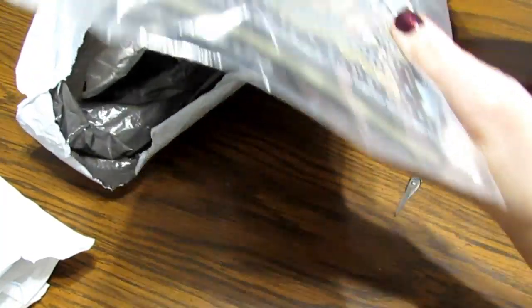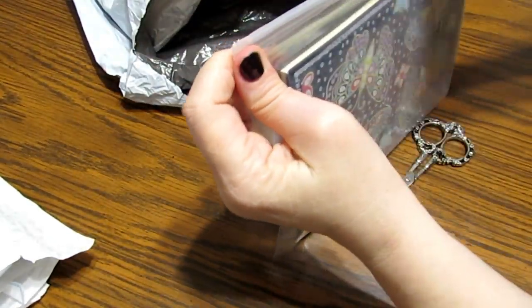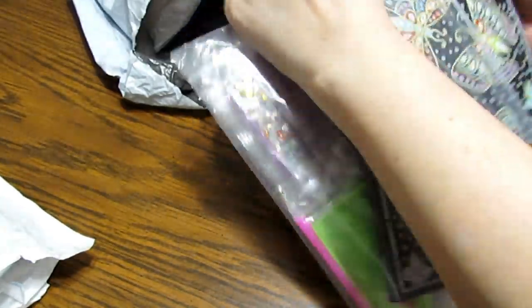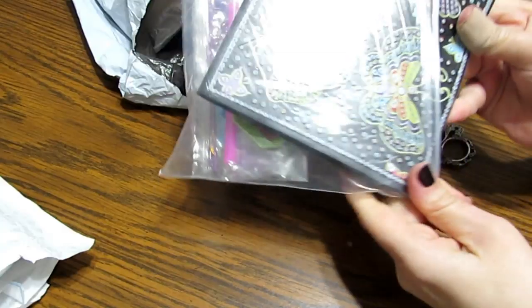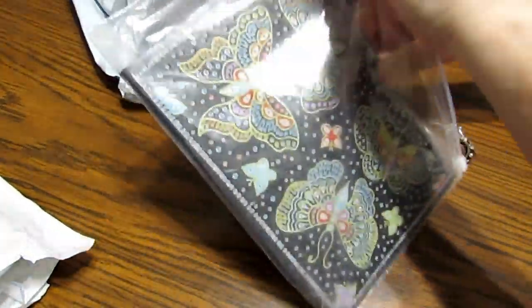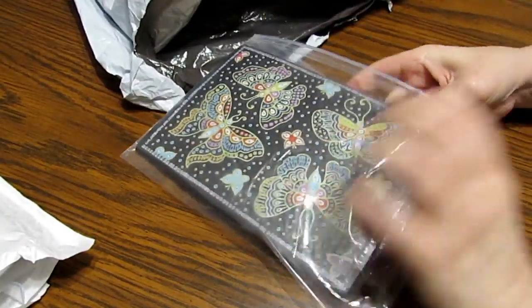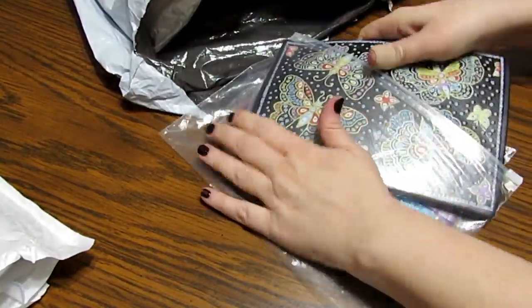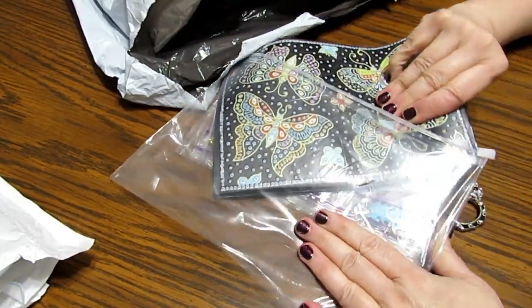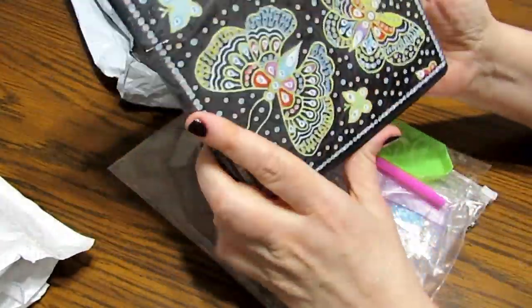Okay, let's dig around. This feels interesting. Oh, okay, this is a notebook. Very pretty. It comes in a nice little zippered pouch. It doesn't want to come out. I'm getting in too big of a hurry, I think. There we go. Oh, my goodness. I got it finally.